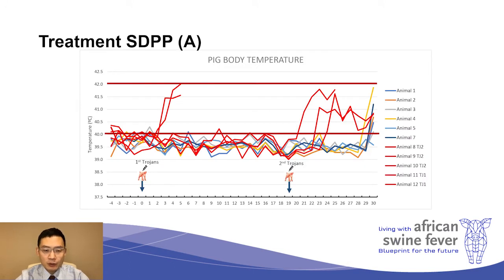This slide shows the temperature of Group A, the pigs fed with 8% spray-dried porcine plasma. As you can see on the bottom, that is the timeline of the study, and each line on the top tracks the temperature of a particular pig. As you can see on this top side, after we injected those 2 Trojan pigs with African swine fever virus, they quickly developed high fever, and by day 6, we had to euthanize those 2 pigs. Then on the right side, you can see we have the second round of Trojans, those 3 pigs we injected with live virus.